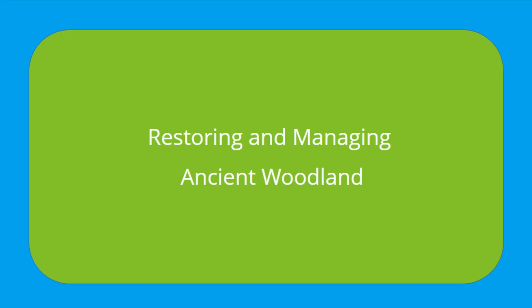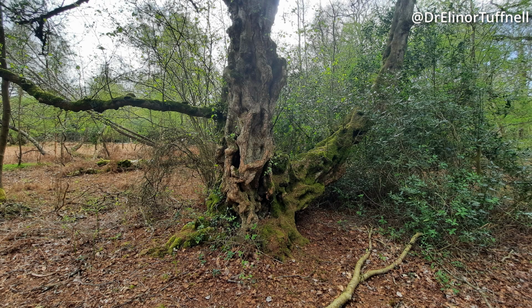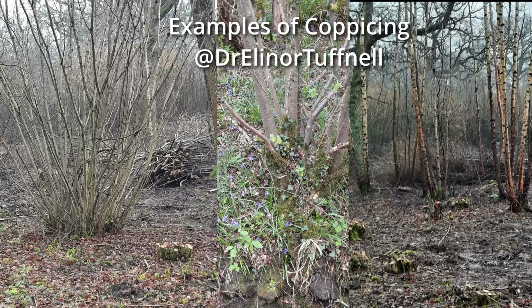Restoring and managing ancient woodland. Humans have been modifying their environment probably as long as there have been humans. Very few sections of ancient woodland in the world have been left completely untouched by humans, and the ancient woodland in Britain has a long history of management and use. In the modern world, even ancient landscapes may need active management in order to maintain the habitats required for rare species. Foxley Wood achieves this by coppicing sections of woodland in rotation.